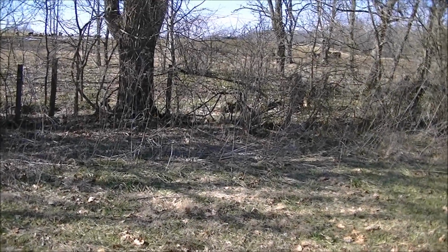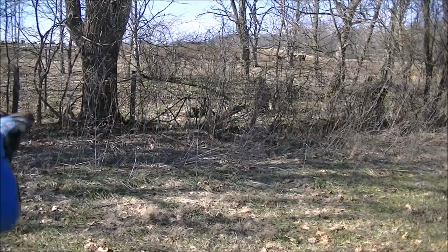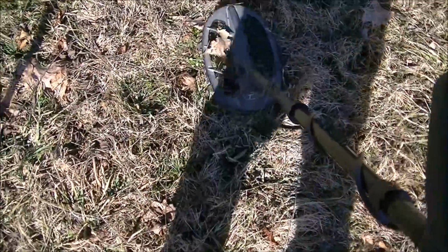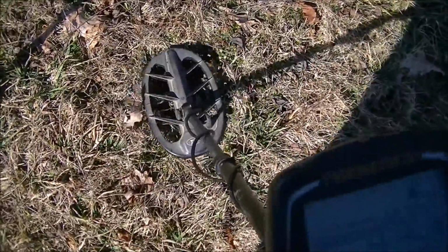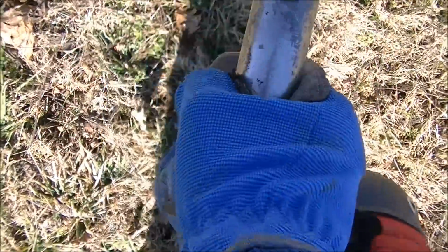Alright, so I'm the whole way in back of the property where there's a fence here. Been here for many years, and there's a little stream that runs in behind there. And I'm going to do this live just in case it's old, but I got a really nice solid signal. It's the first really good, repeatable, high conductive signal I've had. Ringing in 83, kind of like a penny, but it could be old, and you never know when those could be old silvers.